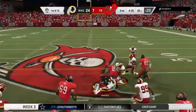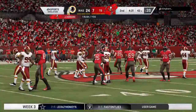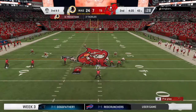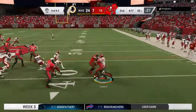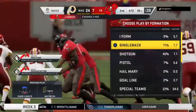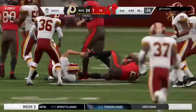Now Howard. A solid run on first down. Gain of 7 leaves him with a 2nd and 3. This is Howard on 2nd down. And he'll be brought down, losing yardage back at the 40. That's a big loss of 3, and it brings up 3rd down.